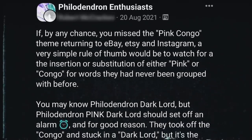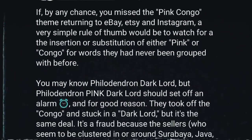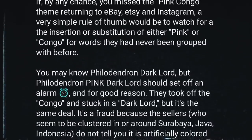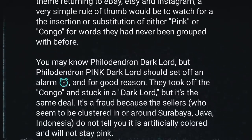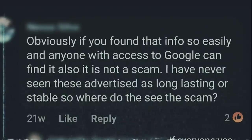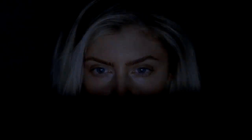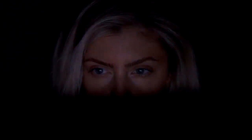Attempts were made on Facebook to blow the whistle and bring to everyone's attention that production on new plants was well underway, and buyer beware. It was met with this kind of response. But it's okay, right? Because across the pink Congo, the pink Dark Lord, the pink Mycans, the white Congo, surely someone is advertising that they're chemically treated? That's certainly what these comments seem to suggest.